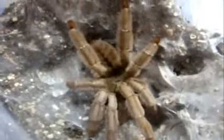Alright, now for some Psalmopoeus species. I have 3 of them. Over here is a confirmed female Trinidad chevron, Psalmopoeus cambridgei. This is Trina. She's a full-grown 7-inch female. Another confirmed female is Psalmopoeus irminia, Venezuelan sun tiger. She is around 4 inches.